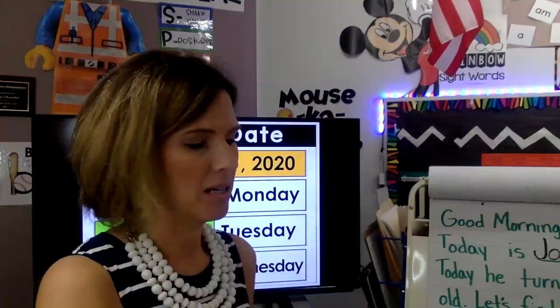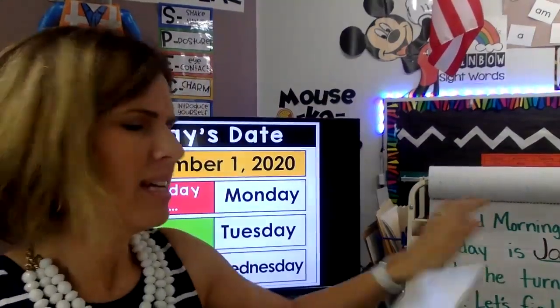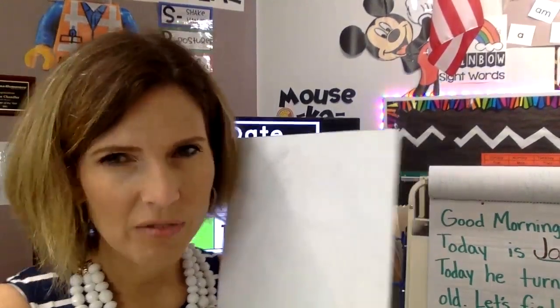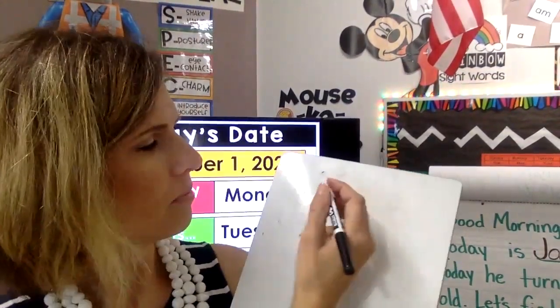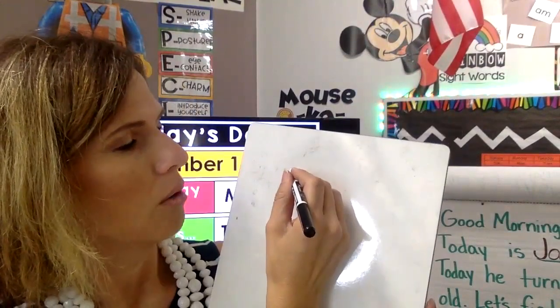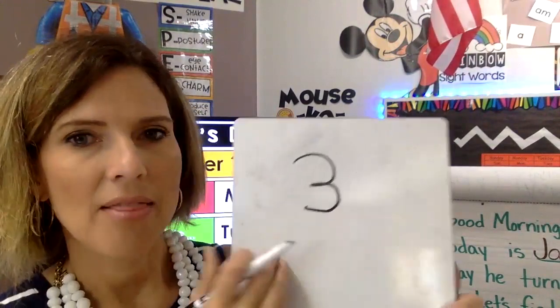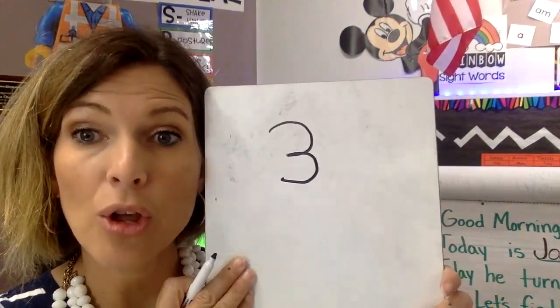All right, now let's practice the 3. The 3 can sometimes be tricky, and some kids get stuck on it. So watch carefully how I do it, okay? You go around the tree, around the tree. That's how you make the number 3.